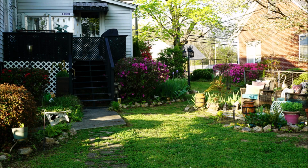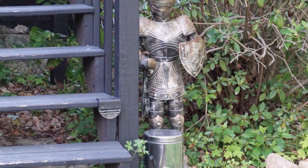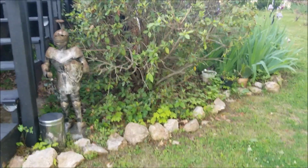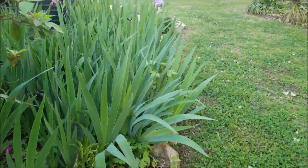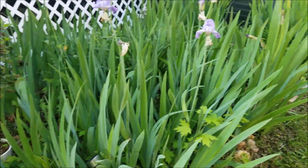Now in my last video I said I'll share what I have growing in my yard. Before you enter my house, there is a little knight standing there to represent my Game of Thrones, and also a little miniature trash can because my husband is a smoker, so I need a little can out there. Instead of him flicking those butts into the yard, there's a little trash can there that he can dump them in, or if anybody had any trash and they want to trash it before they come into the house.